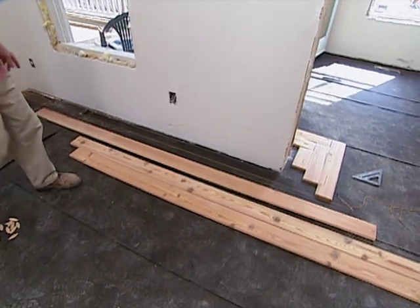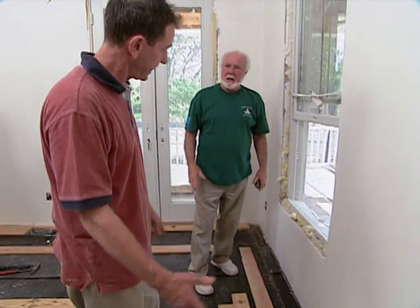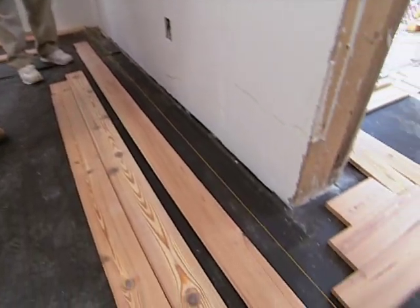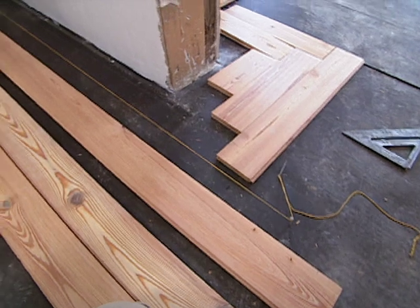And then when I hit the same measurement, then I put my nail and pull me another string. Okay, so that way you know you're nice and parallel. And then I'm parallel with this string and have another 90 in this corner here. Perfect, okay. And now we're ready for this first perimeter board here? This is the perimeter board here.